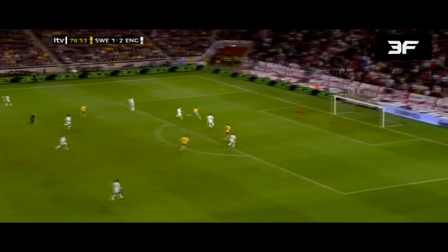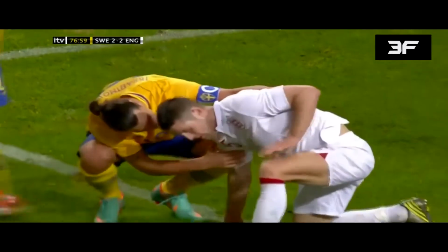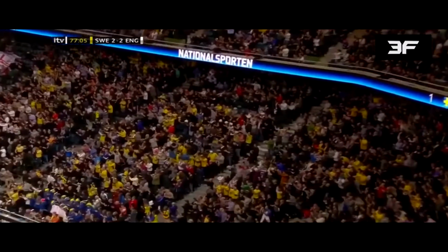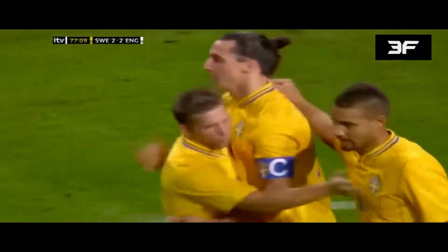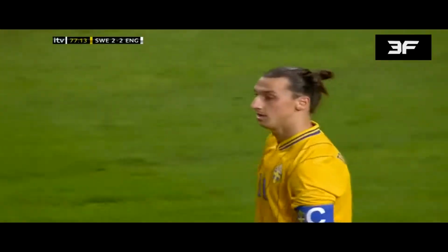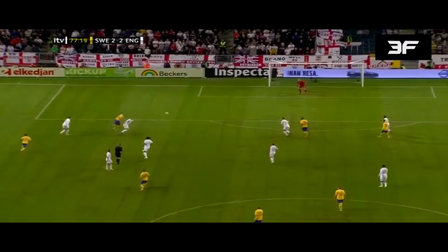Svensson. Oh, here's Ibrahimovic! Drilled through Joe Hart with unstoppable power by Zlatan Ibrahimovic. He scored for the second time tonight, and Sweden are on terms. Absolutely out of nothing. Whether or not England, because they've made changes, have just drifted and just slept a little bit, I'm not so sure.